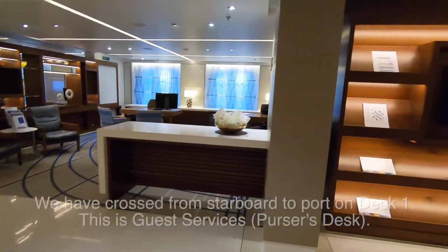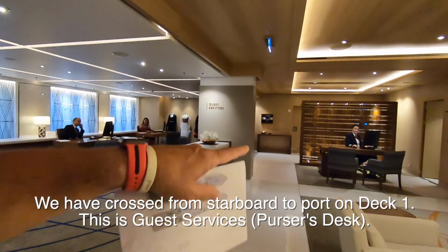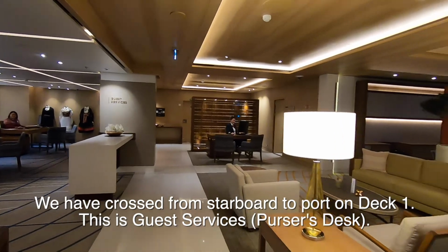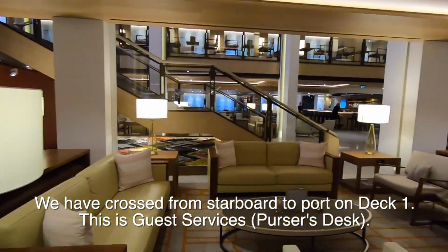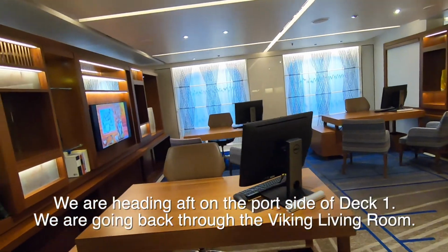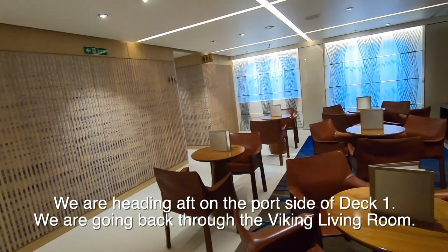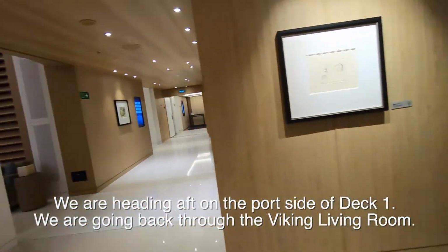Over here is guest services. It looks a little different than on most ships because it's just people sitting at desks, and when you walk over here they try to help you. And they do a good job. More chairs, more tables, more guest services desks. More tables. Now we're kind of in the bar area.